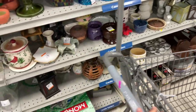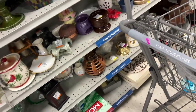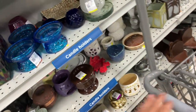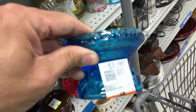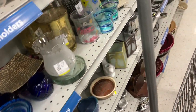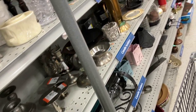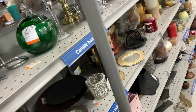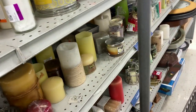So anyway, here I am. What are these? Is that mid-century? Those are candle holders. $4 each, and there's three of them. That's not from the era that I like to buy and sell, so I think I'll leave it there. I don't know what it was. And now we're just getting into wax candles.